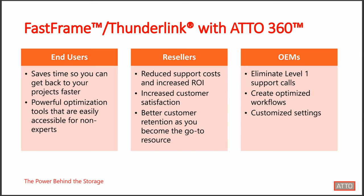360 is about saving time so you can get back to work on your projects faster and not having to be an expert and sift through 350 syscontrol settings. The ATTO engineers have picked the right ones for you.